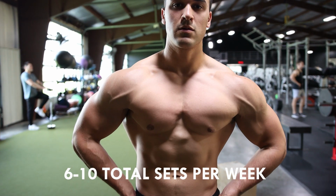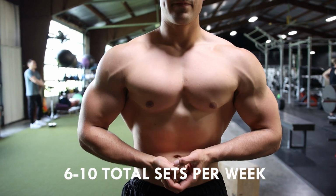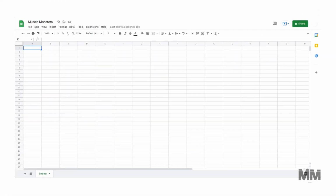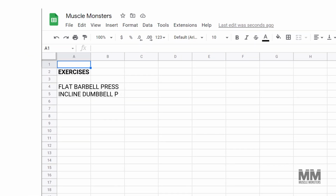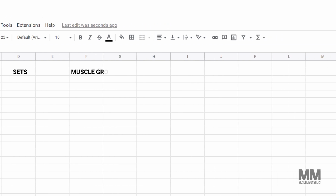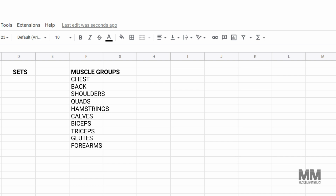Here's an example of how you can calculate your sets per muscle group per week and adjust them over time. I recommend doing this with an Excel spreadsheet. To start, lay out the exercises you perform in your program, then create a column beside it for the number of sets. In another part of the spreadsheet, create a list of muscle groups, for example, chest, back, shoulders, quads, hamstrings, calves, biceps, triceps. If there are muscle groups you want to focus on further, like glutes or forearms, feel free to add them to the list.